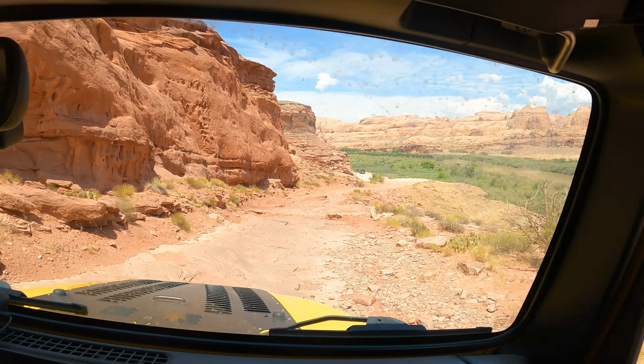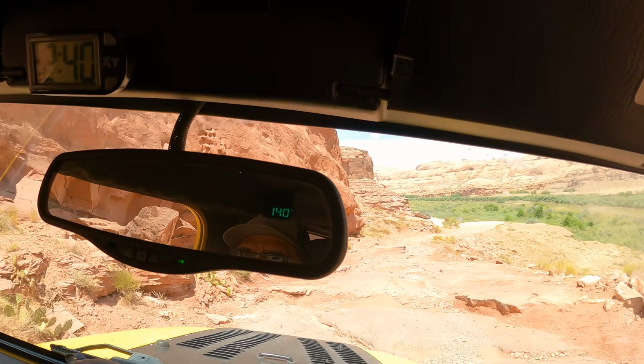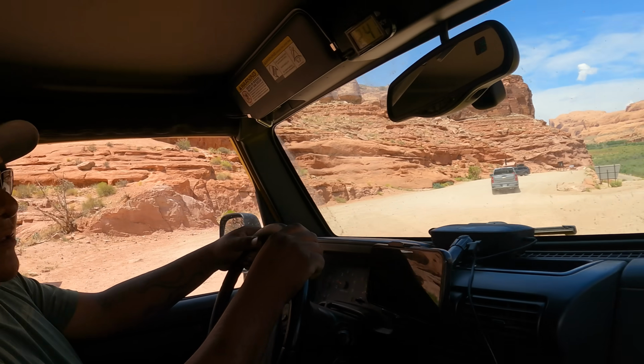The end is in sight. It's still 140. Yeah, the mirror still claims that it is 140 degrees outside. Realistically, it's more like 104. Well, glad we brought the jump box instead of just the jumper cables.